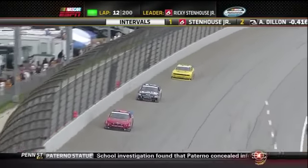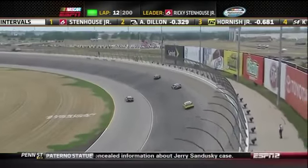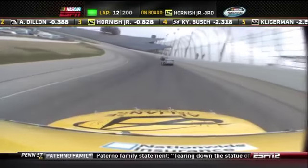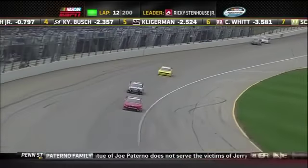Austin Dillon in the three, moving up. Well, we've seen this a lot this year in all of these races. Andy, I know you pointed out a lot. This young man, I'm talking about Austin Dillon in the three. He lets the racetrack, the race, everything come to him, and then he just keeps marching forward.